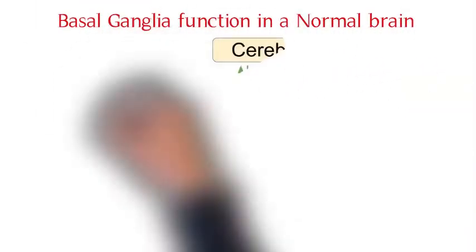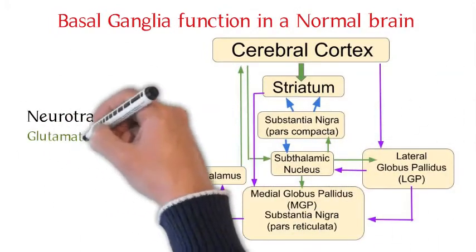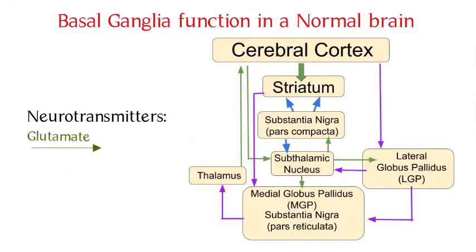If we look at the basal ganglia function in a normal brain, we see that the neurotransmitter glutamate is amply supplied from the cortex to the striatum, also from the cortex to the subthalamic nucleus. From the nucleus, it's rerouted to the substantia nigra pars compacta, the lateral globus pallidus, and medial globus pallidus. It also returns from the thalamus back to the cortex.